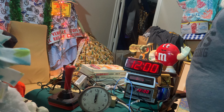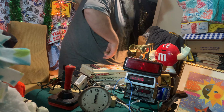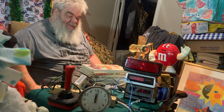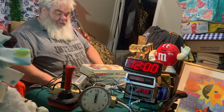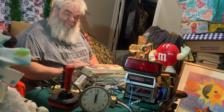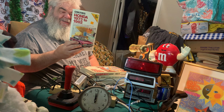All right. Let's see. I did find some things. I think these are things I might even put online. Because at the time they were cleared out from Kohl's, the bookstore, people were like, who would want that? But now it's years, decades later, so there could be somebody out there. And what am I talking about? Chilton's books.